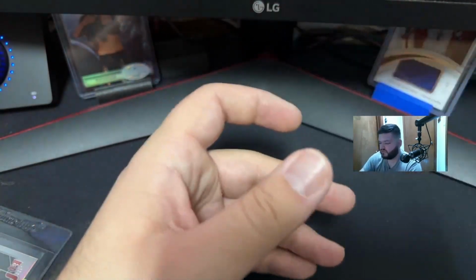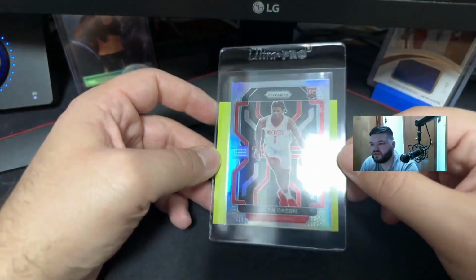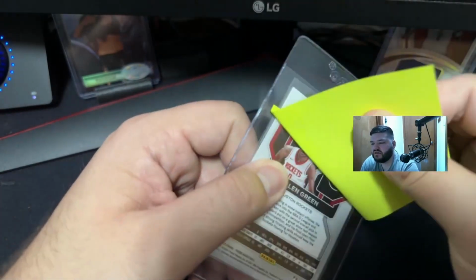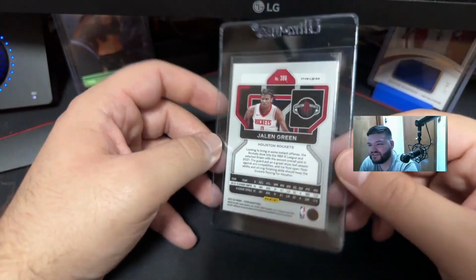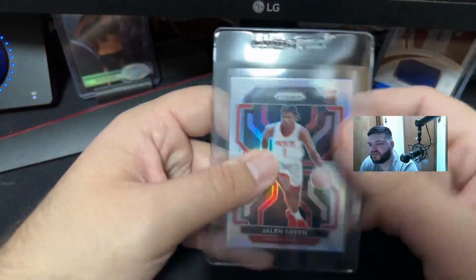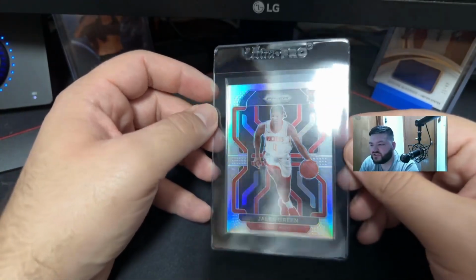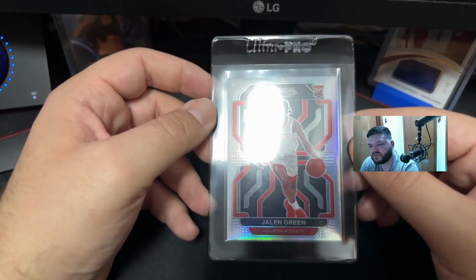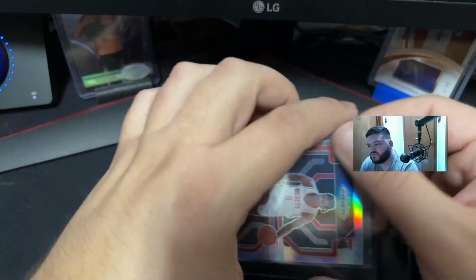Scotty Barnes Silver. And last but not least, a Jalen Green Silver Prism. Pre-graded this one a 9 or 10. I'm playing it a little safe on this one by calling it a 9 or a 10. I do think it's a 10 candidate, but could see them definitely dropping it down to a 9 for whatever reason, because it's a pretty good looking, very clean card. We'll see what we get on it.